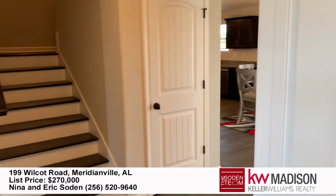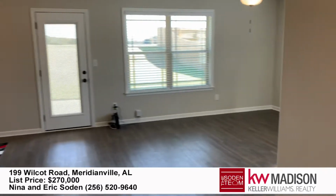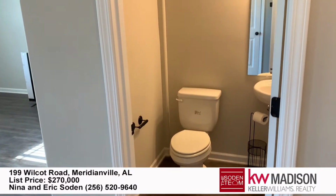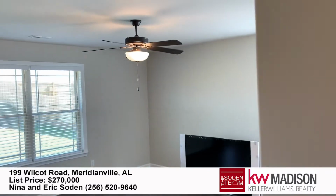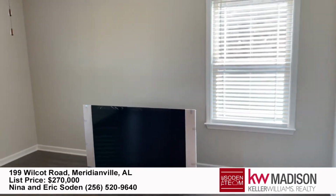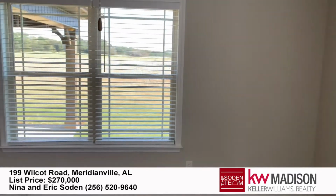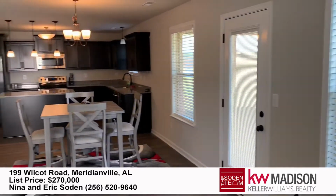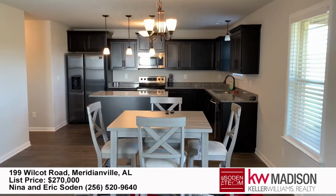When we exit this bedroom, go to the right, we do have the half bath. Right here off the main entrance, we enter into the living room. Beautiful LVP flooring, a great view of the backyard. We get lots of natural light through these windows, and an open floor concept from the living room to the dining room and into the kitchen.